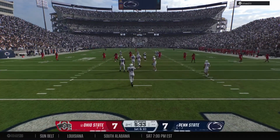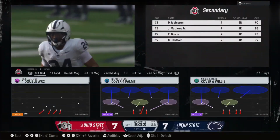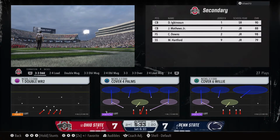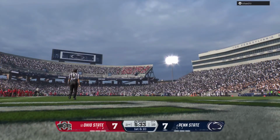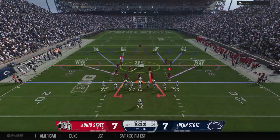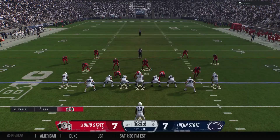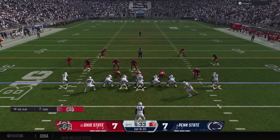And it comes out of the 25. No return attempted there. And the Penn State offense comes back on the field. A beautiful, balanced drive. Reached the end zone last time. Can they keep it going here?